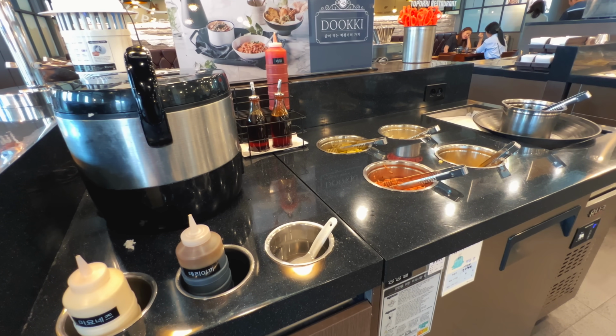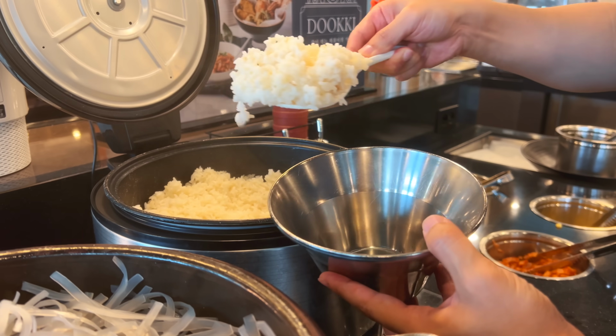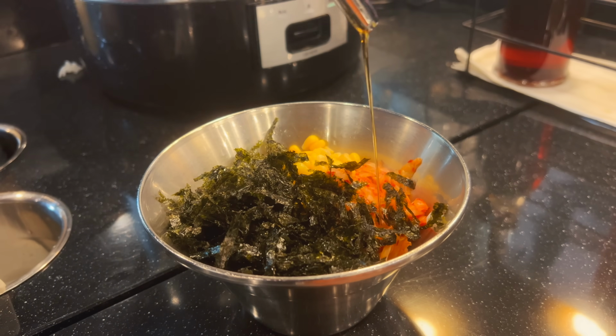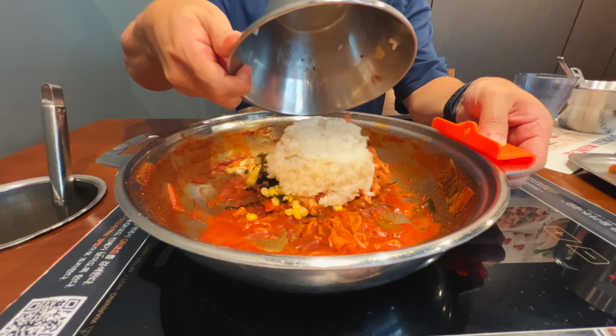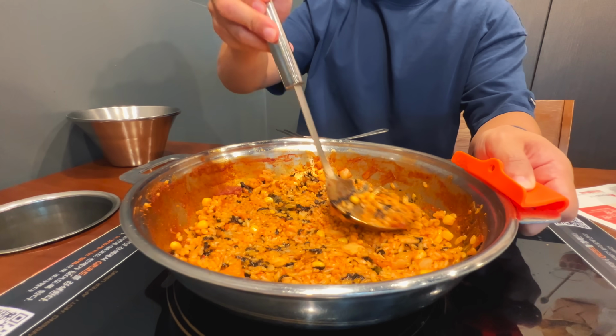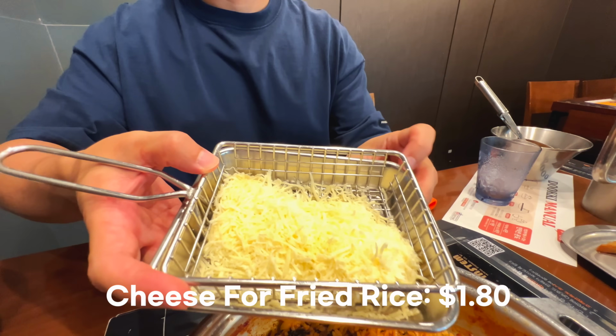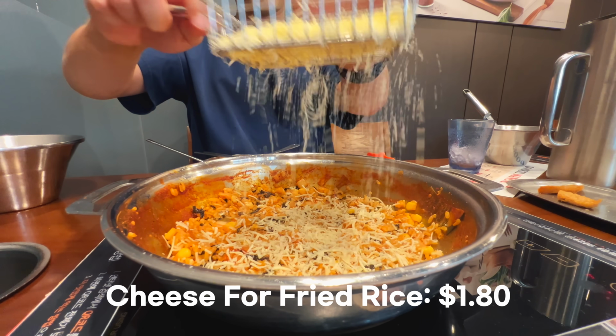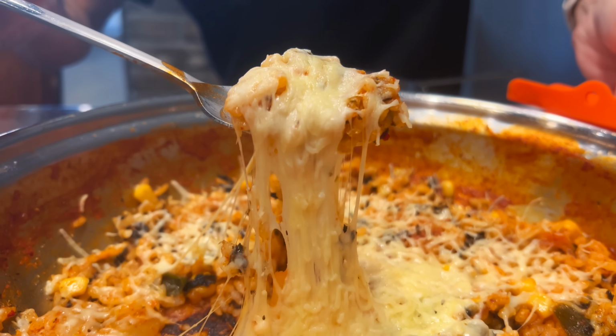The real highlight of this place is that you can make your own fried rice. So bring some rice, kimchi, corn, dry seaweed, a bit of sesame oil, and make some fried rice with the remaining tteokbokki broth. And if you're planning to have fried rice like us, don't forget to order some cheese for it. Seriously, is there anything that doesn't taste better with cheese?